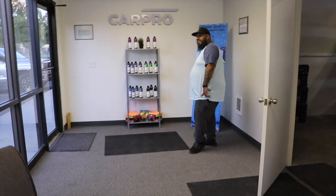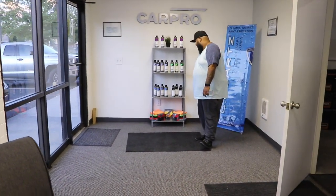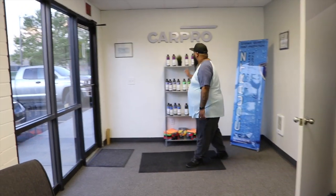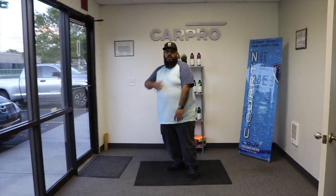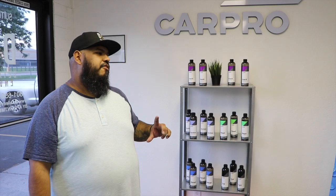So as far as Carpro goes in the front lobby, what was your philosophy for the rest of the design here? The reason I picked Carpro as the coating that I choose is, for one thing, they are very selective with their installers. I mean, anybody can't just go and pay $1,500 to become an installer. You have to be invited to their classes. They take you out to wherever their locations are. They have you train. They have you demonstrate your abilities as far as installing coatings, paint correction, and as far as your business.